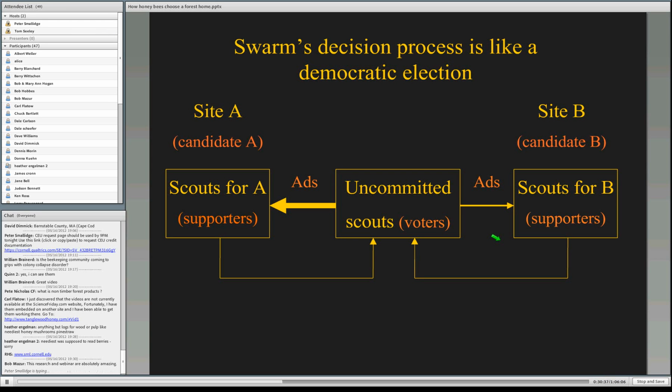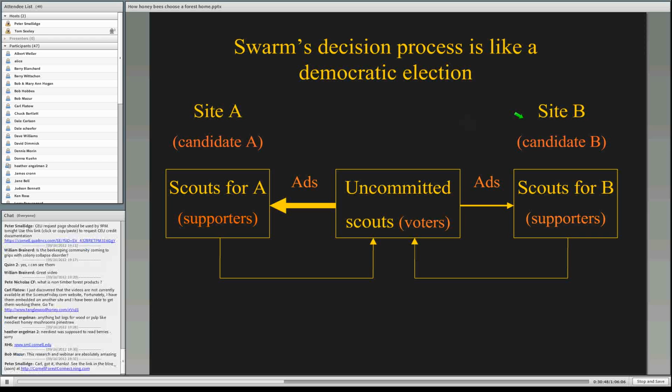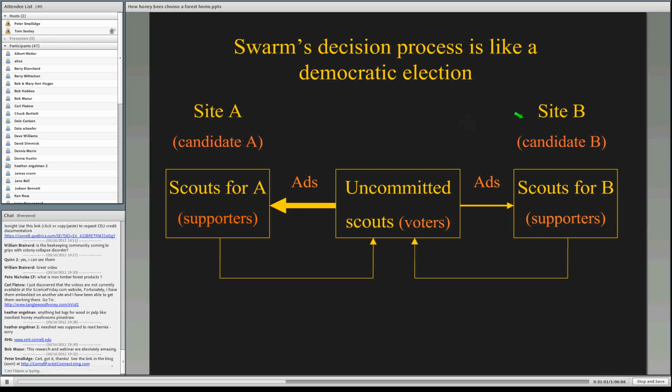And just like in our own elections, individual scout bees tend to be committed to one site or the other. And why is that? It's because it will be very hard for a scout bee to know about more than one site. After all, one site might be 2 miles to the north, and another site might be a mile to the southeast. These are trees that are very far apart. It's hard enough for a scout bee to find one tree, so they can't just skip from one tree and go visit another tree. Instead, each scout bee knows about just one site.